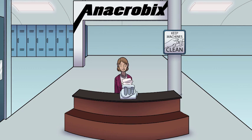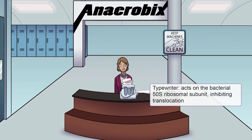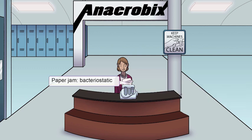Notice the typewriter at her desk. Look familiar? It's a recurring symbol for antibiotics that work on the bacterial ribosome. Clindamycin works just like a macrolide. Remember that Edgar Allan Poe typewriter? Yeah, super creepy, right? It binds the 50S ribosomal subunit, blocking translocation, thus inhibiting protein synthesis. Whenever you see the ribosome typewriter, think of a paper jam representing bacteriostatic.